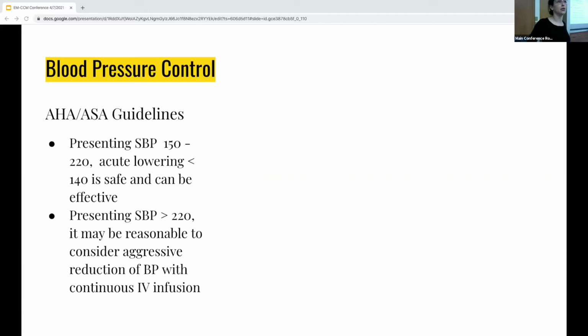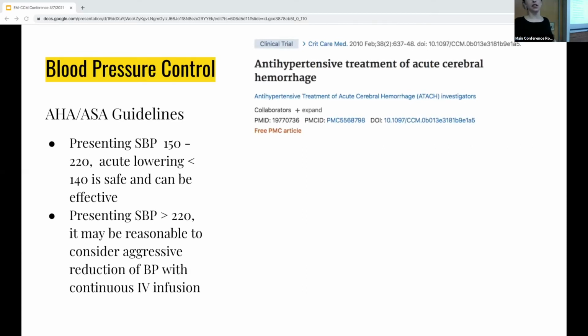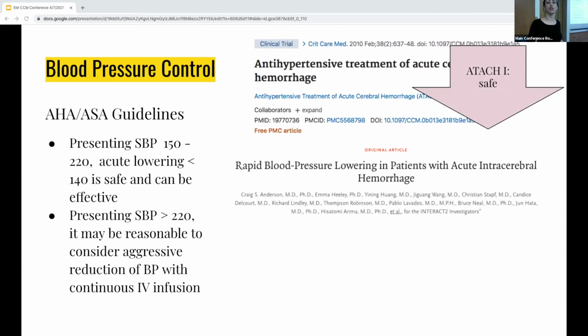There are 3 big studies that I'm going to touch on briefly about where these guidelines come from. The first is the ATTACH-1 trial. This looked at patients with spontaneous ICH who presented with a systolic pressure less than 180, and said that if you acutely lower blood pressure to less than 140, it is safe. The second is the INTERACT-2 trial. This looked again at patients who came in with spontaneous ICH with a pressure less than 180, and showed that lowering pressure to less than 140 compared to 180 doesn't reduce the risk of death or severe disability, but there were long-term measures of disability that were better when you looked at a modified Rankin score.